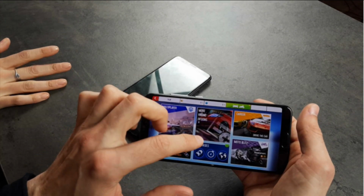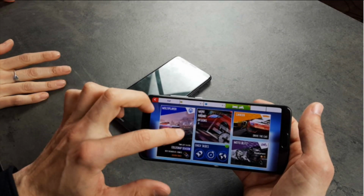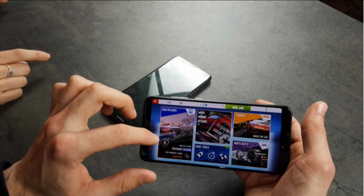So it's a good battery, and we also have the SuperCharge technology, so charging the phone is quite fast. I think, if I'm not wrong, I managed to get around 55-58% in 30 minutes. So you can charge it pretty easily.